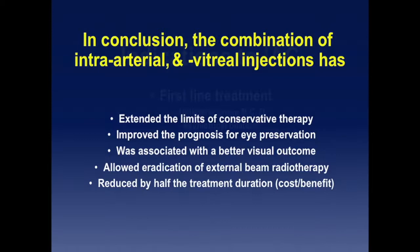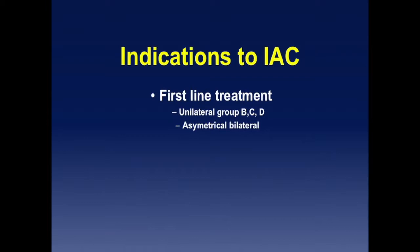So what are the indications for intra-arterial, in my view? Some of the proposals you will hear now are controversial, of course, and a little bit provocative. We can discuss it. In terms of first line, what we do in Lausanne is unilateral group B, C, and D, provided for the D that the imaging has no evidence of extraocular extension. We also do bilateral as first line, provided that they are very asymmetrical, that one eye is accessible to focal treatment and the other can be treated with intra-arterial.